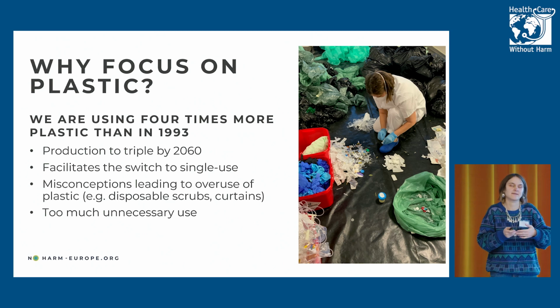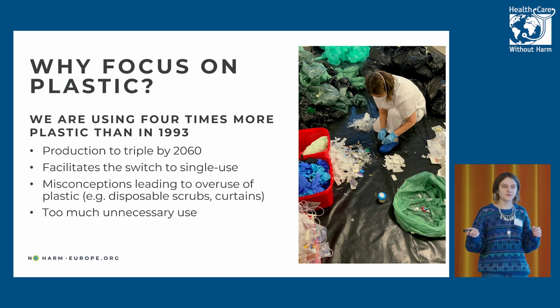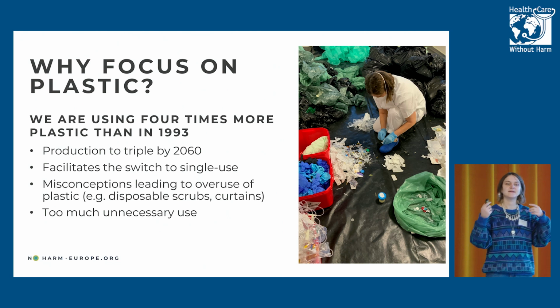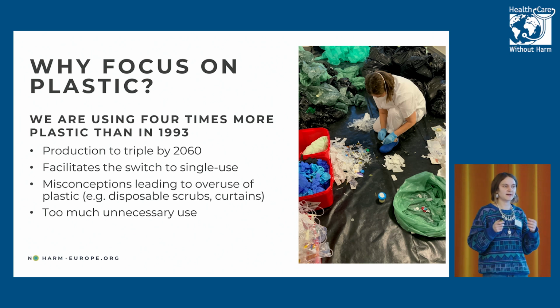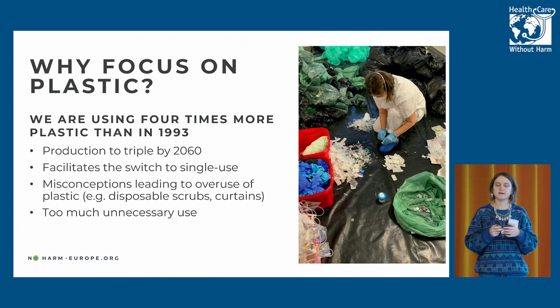In general, plastic has really facilitated the switch towards single use, not only in healthcare, but in our daily lives, everywhere, basically. And it was not always something that we needed. It was not always consumers asking, we want these single-use plastic items. It was very often the producers who were creating it and giving it to them and telling them, you need this right now. But it was not always needed. And we see also in healthcare a lot of situations where we use single-use plastic, but it is not necessary.